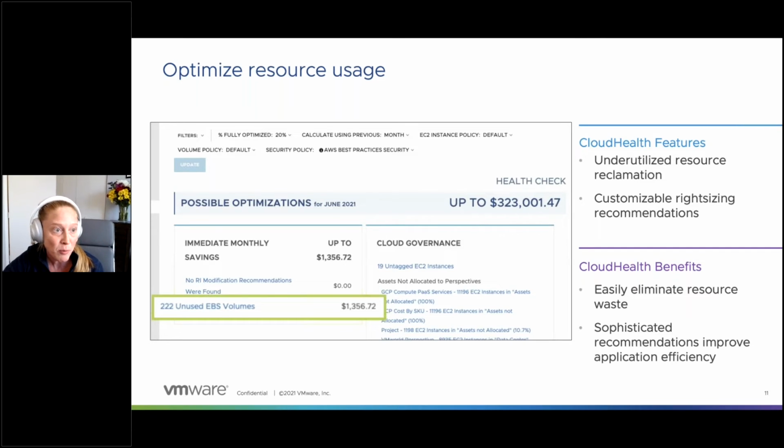And we have a standard report in CloudHealth called our Health Check Report, which will list all of these zombie assets and enable you to terminate them. We had one customer who told us that this report alone saves them an average of $27,000 per month by surfacing all of their unattached EBS volumes that need to be shut down.